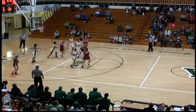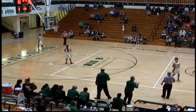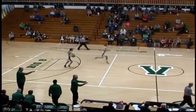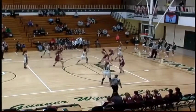Kilzer drives. Runner. And then it should be called for traveling as Lang got a hand on it. And traveling. And they'll give it back to Lincoln. 3-2 early lead for Lincoln. 6:13 to go here in the first quarter. Carmine across the timeline.